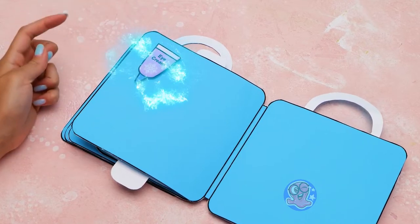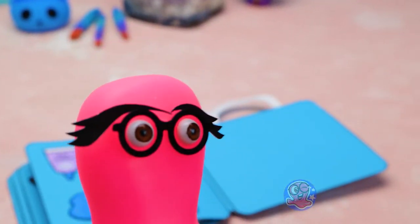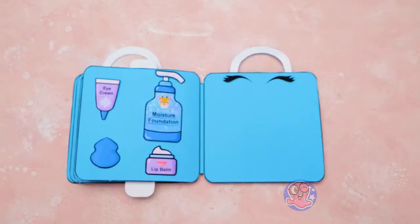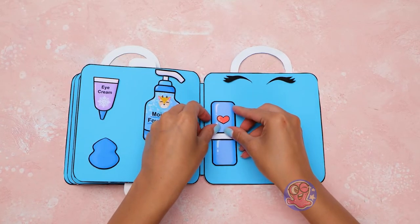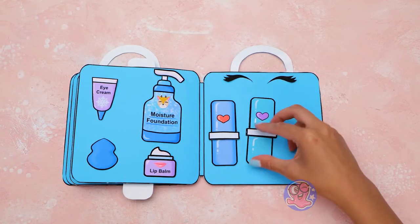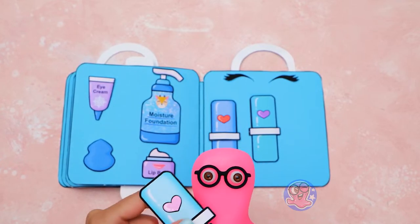Okay, here's an eye cream, a soft sponge, lip balm. And the false eyelashes. How do I look, Susie? You'd better not blink, otherwise you'll fly away on these. All we've left to deal with are the lipsticks, and we'll be done. The heart on the cap indicates the color of the lipstick. I like this one the most. And my favorite is this pink one.